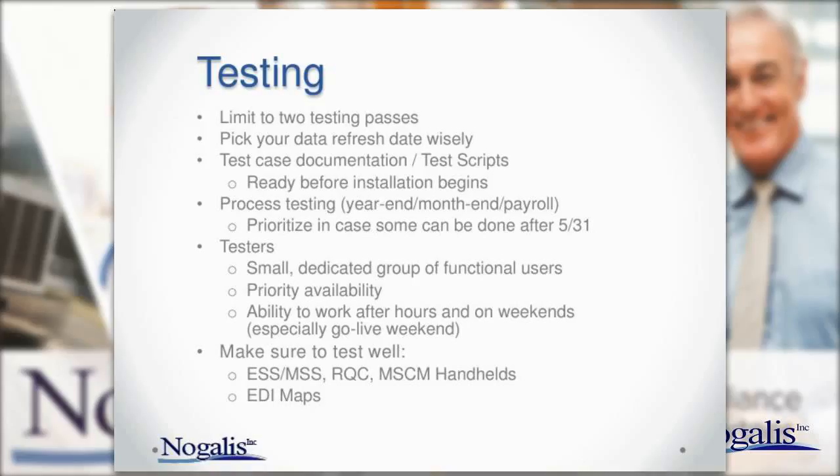So everybody should be on board, including users. At this point in the game, I would limit it to 2 testing passes. I wouldn't do any less than 2. I think 2 is kind of the minimum anyway, but typically we like to see 3, but I'd say limit to 2.